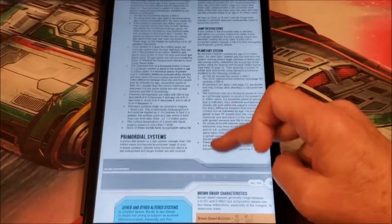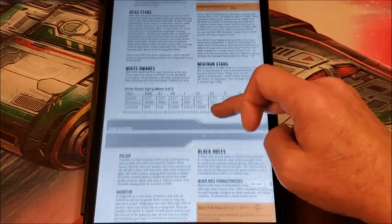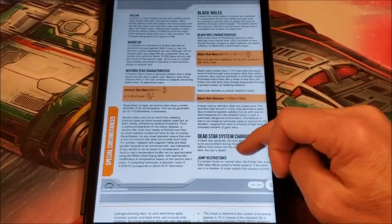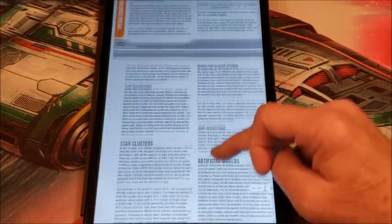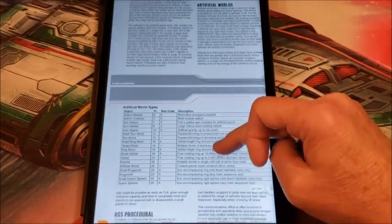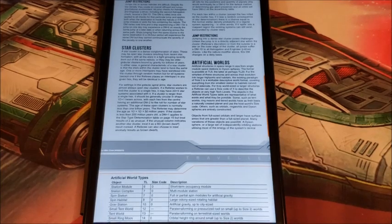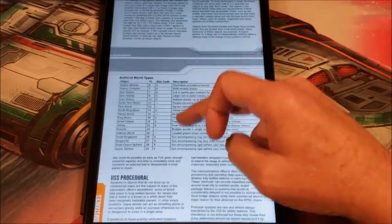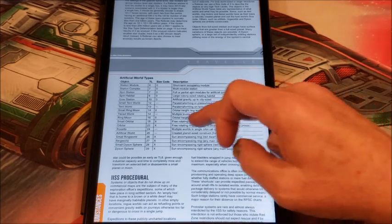Protostar systems. Brown dwarfs. Dead stars, neutron stars, all kinds of stuff. Black holes. Nebulae. Star clusters. Artificial worlds. We get our first look at any kind of real artificial worlds that I've seen in Mongoose Second. I've seen a mention here and there, but this is pretty exciting to read up on.